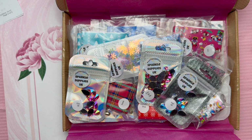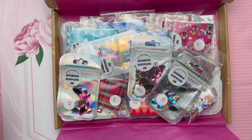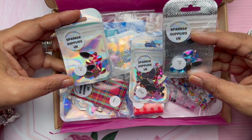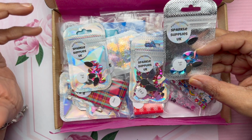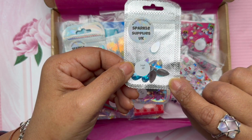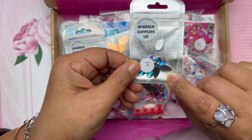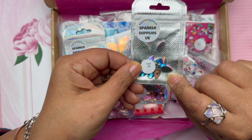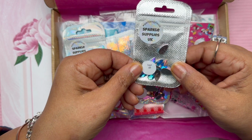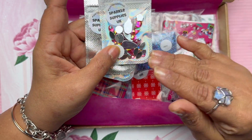Okay, so the first thing I must say, and it's my bad, because I'm the one that placed the order, is that I did not realize these gems were plastic. I thought they were either glass or regular rhinestones, but they aren't. So I prefer not to use them on a nail. I prefer glass rhinestones. I don't like plastic rhinestones; they tend to get scratchy and dull very easily. So I will be sending these to a friend of mine that does arts and crafts.